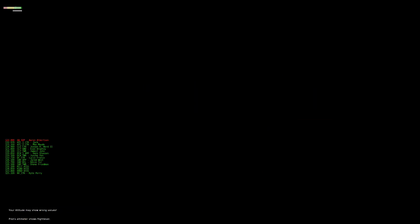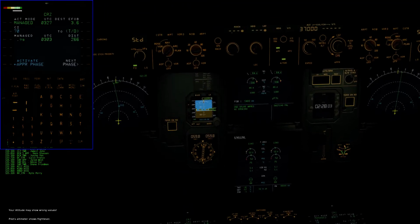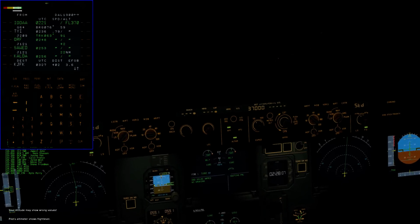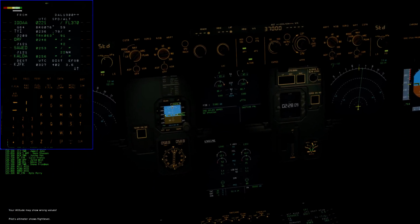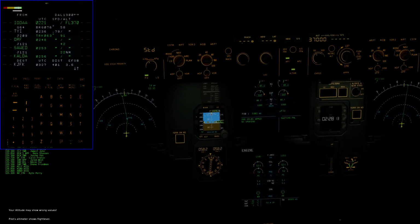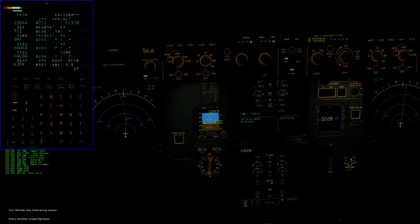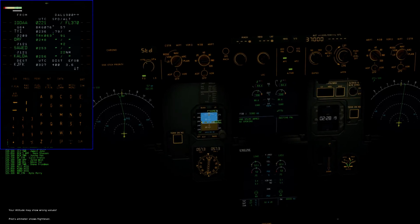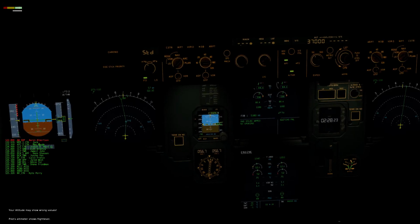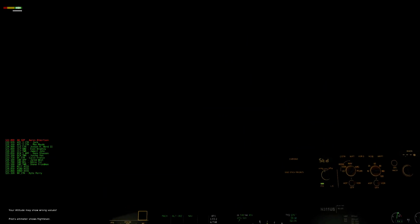Making good progress, boy. See what's the estimated time of arrival into Kennedy. 3:27 Zulu. Just about an hour. Yeah, just about an hour. Okay, we're good. What's this tailwind? Yeah, some hell of a tailwind.